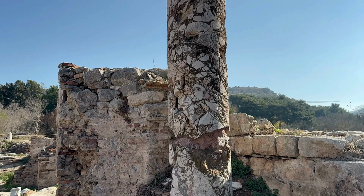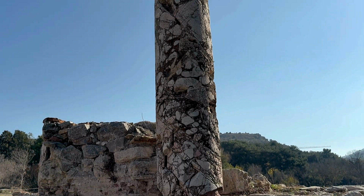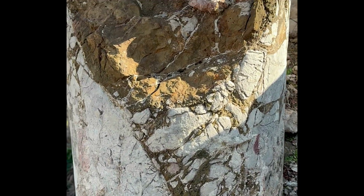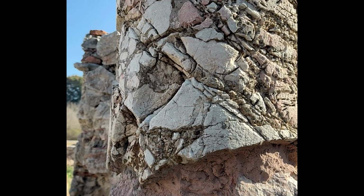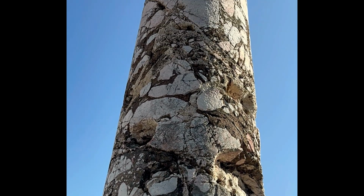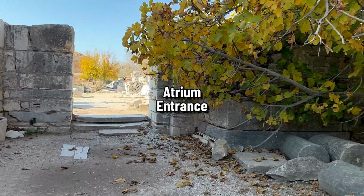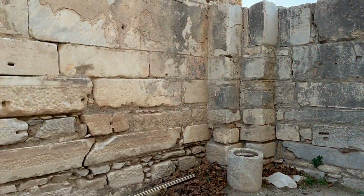The marble column, what's left of it, it's just eaten away over time. You can see what time does to a marble column, how it's just eaten away. And they filled in with some sort of cement. It's just being eaten by time. Time takes its toll on anything built.